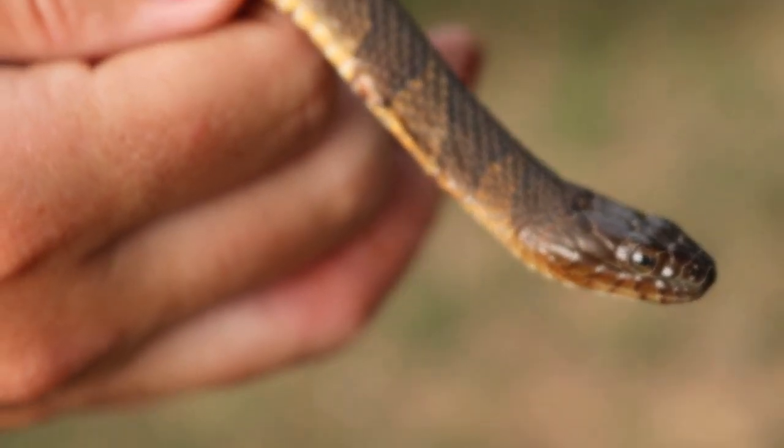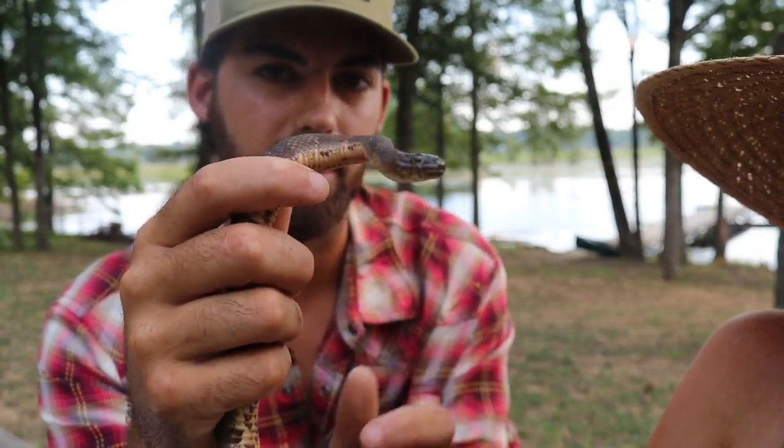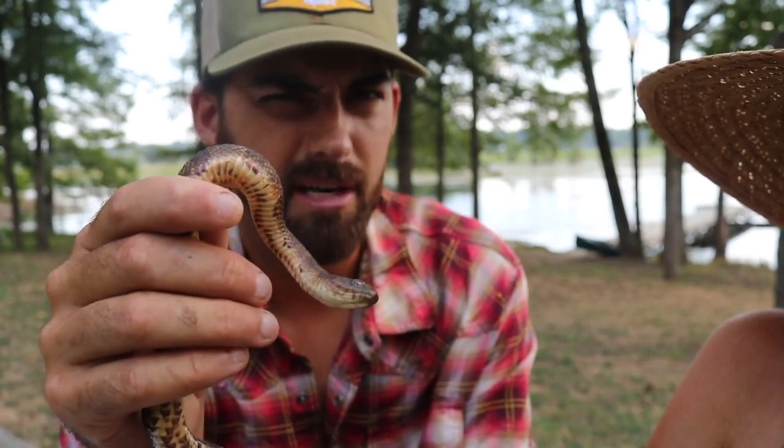So if you get up on top of a mountain and you have this spring-fed little stream up there, the only water snake you're probably gonna find up there is this particular water snake. We're gonna show you the belly on this one.